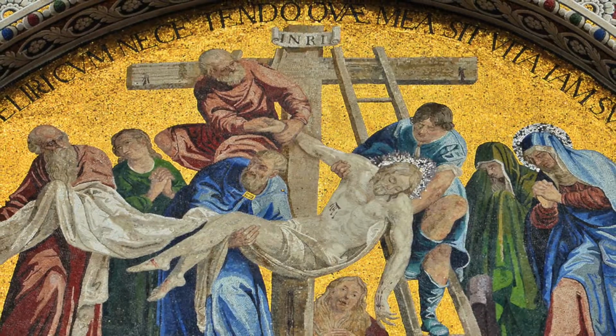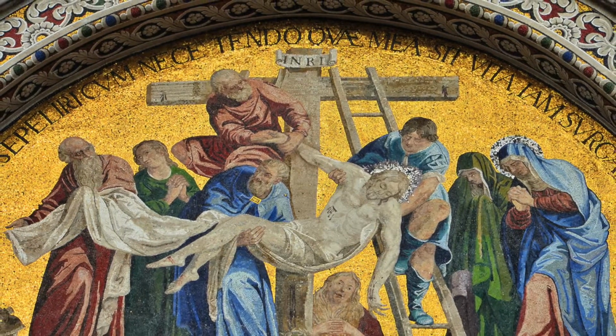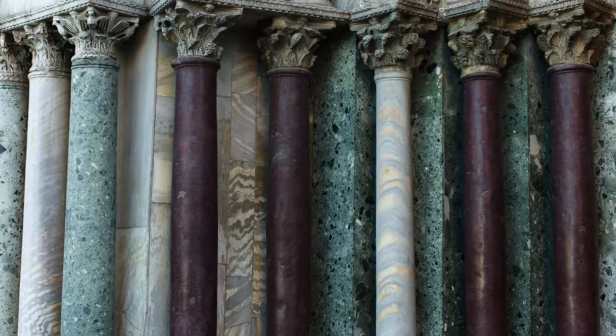The range of mosaics that cross the basilica's facade are shown in gold leaf, with figures done in reds, blues, and greens. The entirety of the facade is covered in marble detailing, giving the building its Romanesque style and creating a single tone across the intricate design.